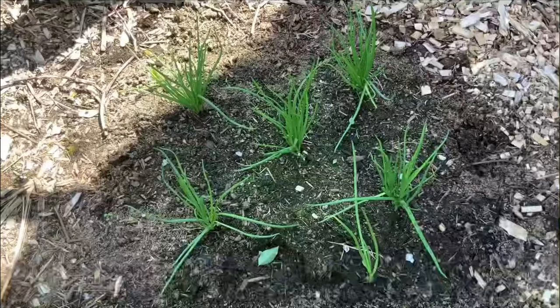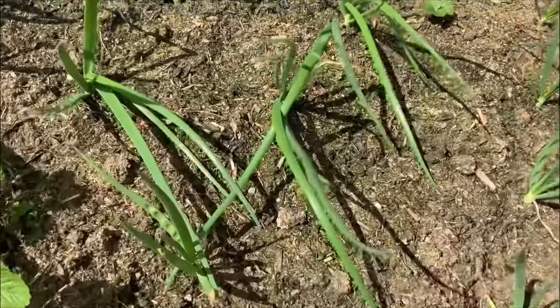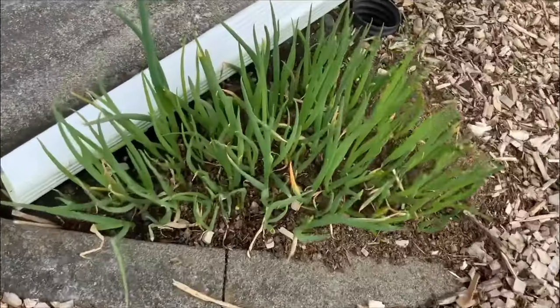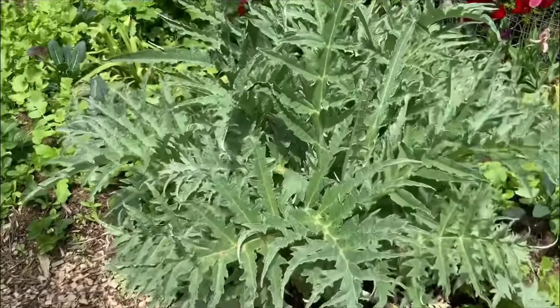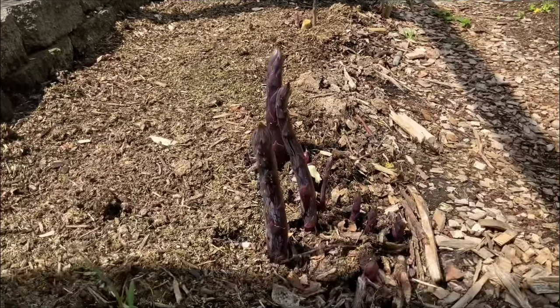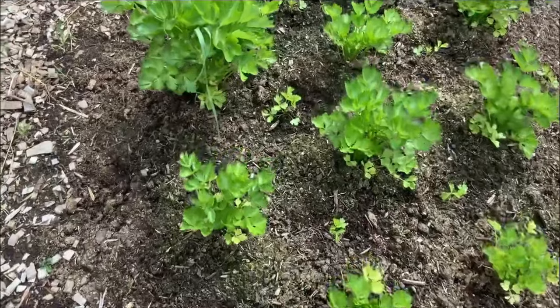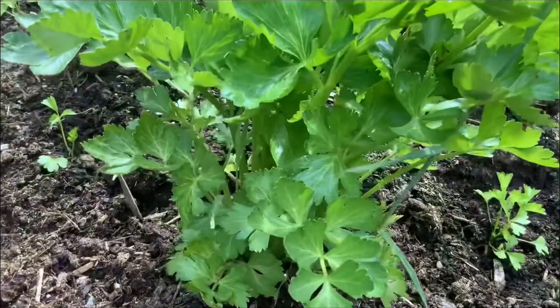Broccoli, cauliflower, cabbages, and these are onions, different kinds. Even by the downspouts, we have purple artichoke. This will be our first one. We've been harvesting asparagus every single day. This is the celery bed. I started them from seeds.